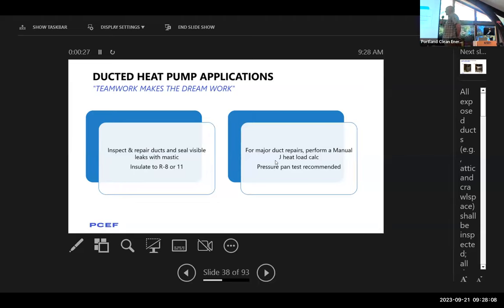Specifically talking about the ducts when we're dealing with ducted heat pumps. Teamwork makes the dream work, right? The best heat pump, highest HSPF, variable speed, inverter driven, is only as good as the ductwork that it is connected to. So you have to address both. Honestly, I don't think enough HVAC contractors address the whole system, especially in retrofit scenarios. Ductwork is not the high margin ticket item that the box is.